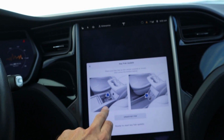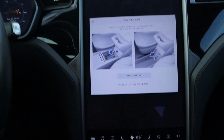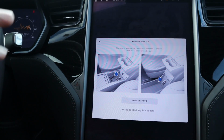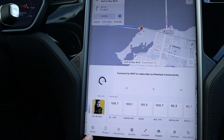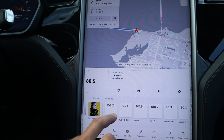Now this is actually, you can put the key fob in here, which is actually right in here, and then you can update the key fob. And what we're going to do is I'm going to show you the key fob. Music or media, you can have several different ways of playing the music. So regular radio, believe it or not, it does have that option.